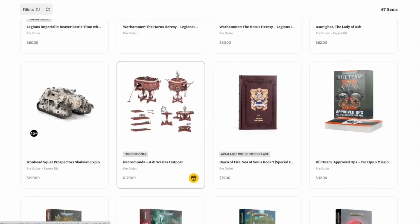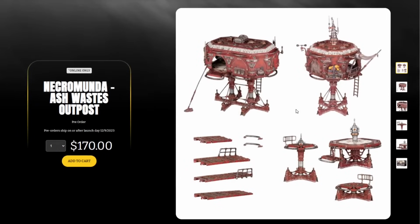This was the other set that I was wondering about, the Necromunda Ash Waste Outpost. So this is online only. You can't get your normal discount that you would through a retail store, which in my opinion is a terrible decision on Games Workshop's part, as you're intentionally cutting off the middleman, and the middleman is a lot of how people get exposure to the hobby and actually play their games. But regardless of that, this $170 price tag is absolutely ridiculous.